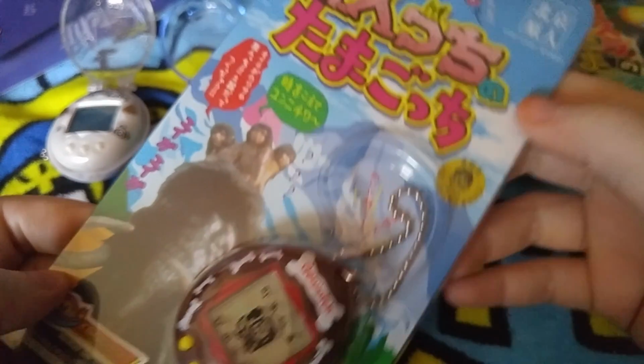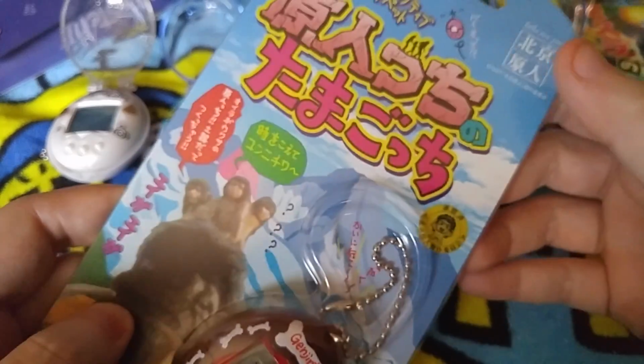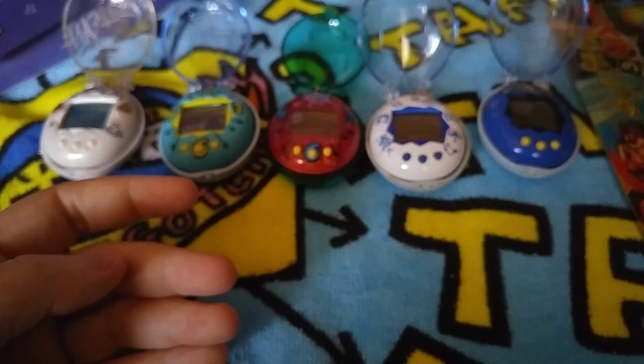Then next is Genjichi, which came out for the movie of Peking Man. I'm not sure if I'm saying that right. I think it's Peking Man. And naturally, you raise a caveman. I haven't run this one yet, but it looks really fun. The movie ones look really fun.